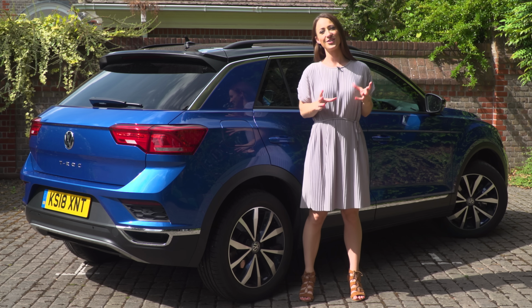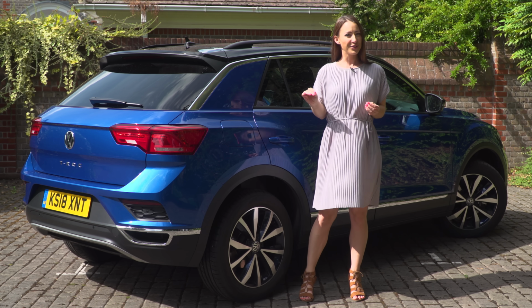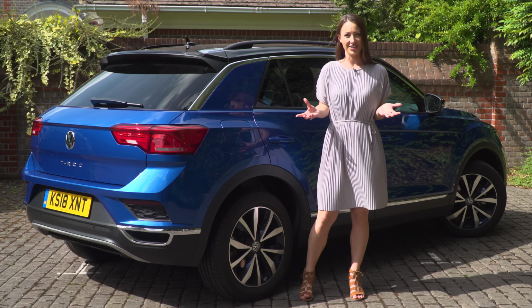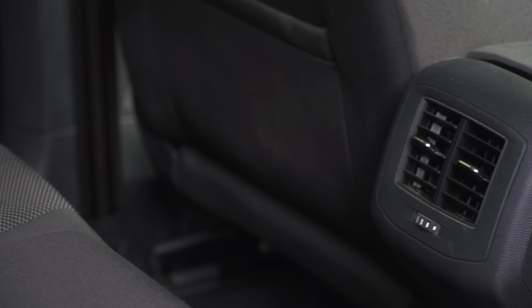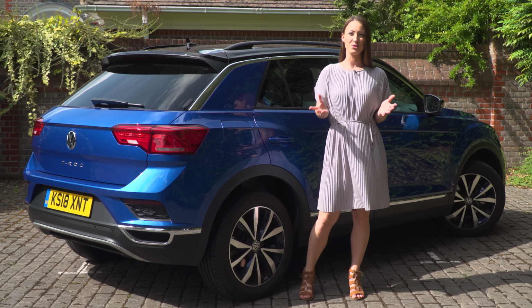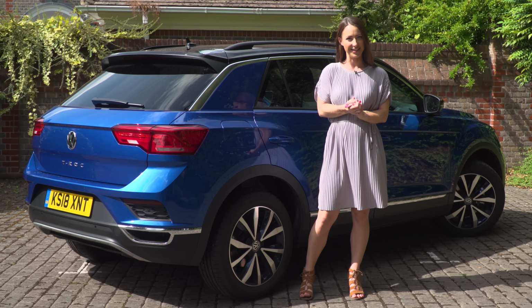Overall, the T-Roc offers a great package. It's a smidgen more stylish than Volkswagens of recent years, only at the expense of interior quality. So the end verdict is pretty good for Volkswagen. It's a car that's easy to like, and if you spec it well, we'd certainly recommend it.